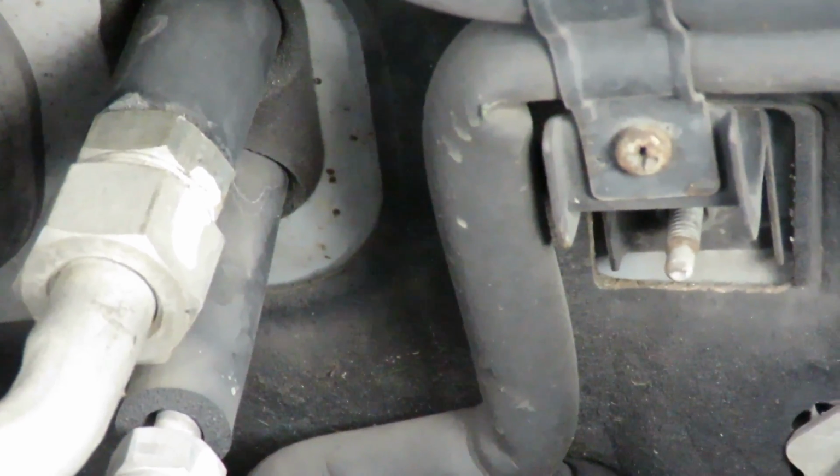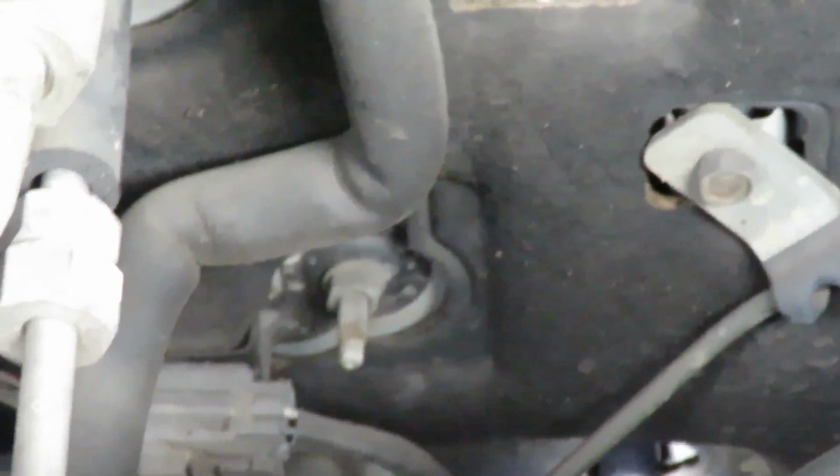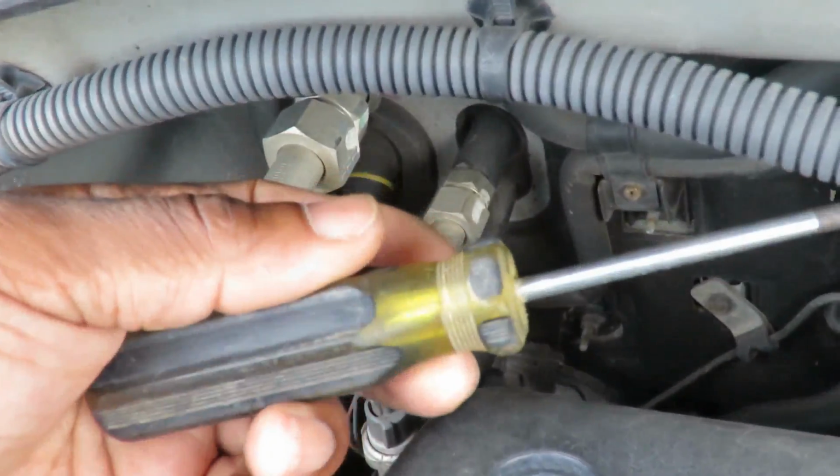Huh. What I'm going to have to do here is put something in there and see if something's stuck. Let's get a small screwdriver and go in there. Okay, what I got here is a short screwdriver. What I want to do is put that screwdriver in there to see if we get any water. Oh yeah, we did. Look at that. Now the problem here is I'm not sure if that's enough, so let's get a longer screwdriver and see if I can fit it in there.